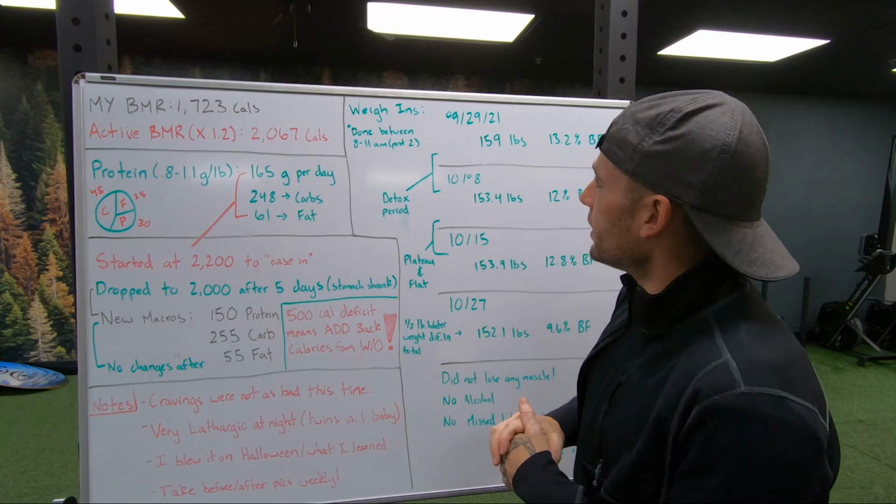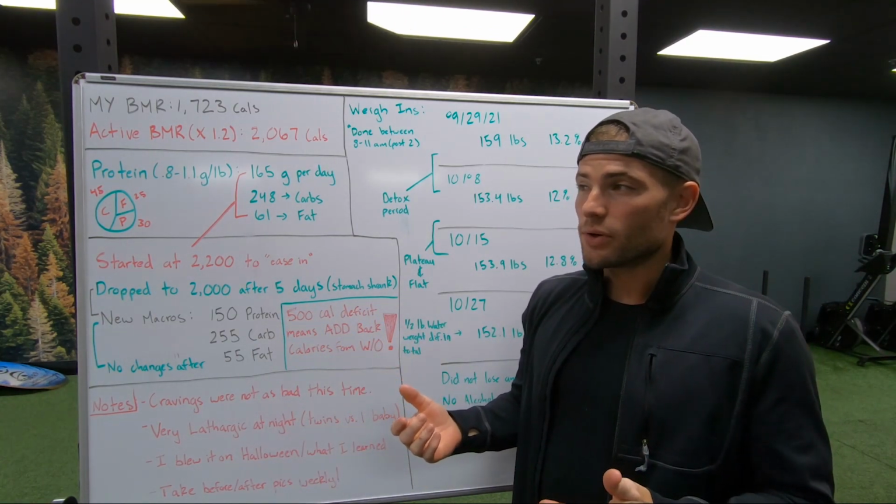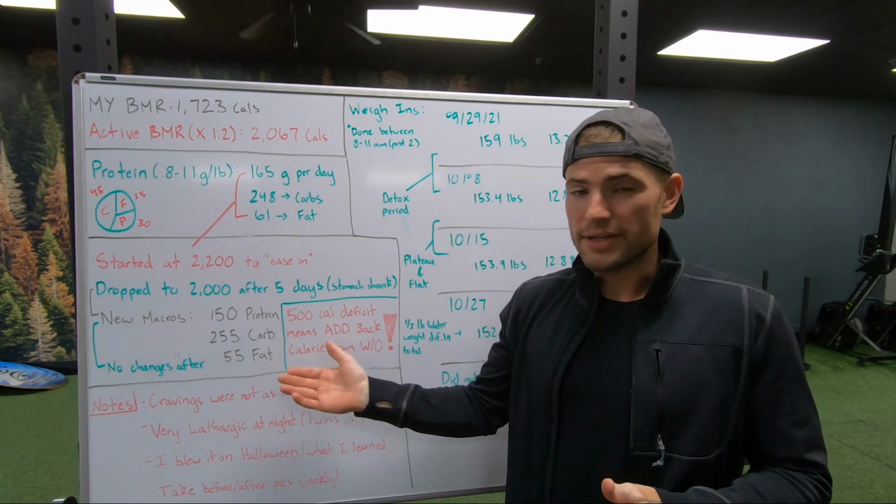Now, I guess the last thing I'll note on that is on my strength training days, my strength workouts don't typically burn more than 500 calories.